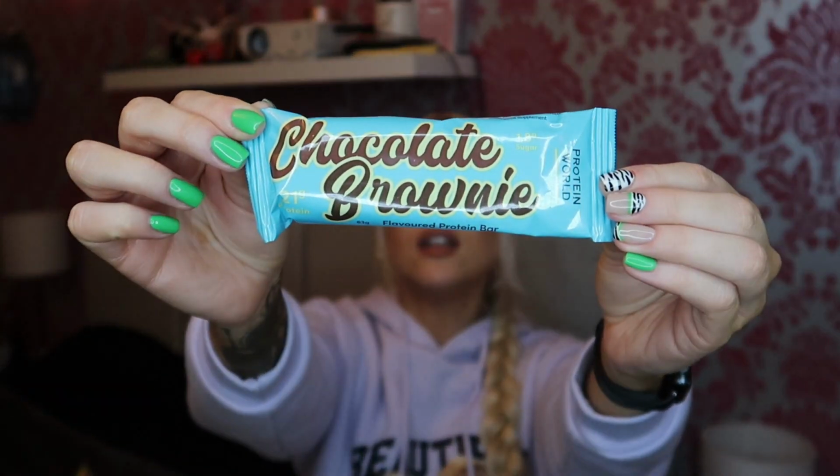Last but not least, I've got a few of these bars. I've had these before. These are the new Protein World protein bars, and that is chocolate brownie flavour. I think they do salted caramel as well, but I asked for chocolate brownie because that's my favourite. And 21 grams protein per bar, which is again amazing. Per bar it's 214 calories, 5 grams of fats, 22 grams of carbs, and then 21 grams of protein, which is really good. That's just like a normal protein bar snack macro. But they're really, really nice.